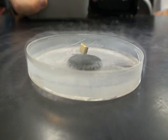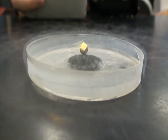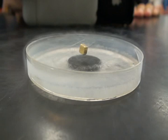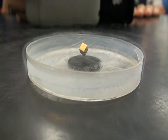Okay, so the magnetic field has to be, the magnetic lines of flux need to go from the North Pole to the South Pole. Oh my God, that's cool. That's one of the coolest things I've ever seen.